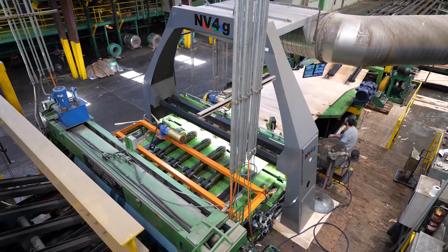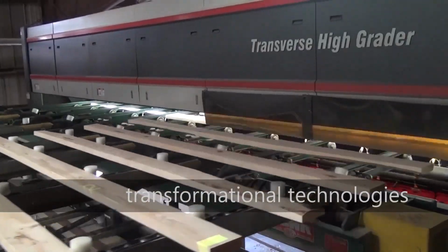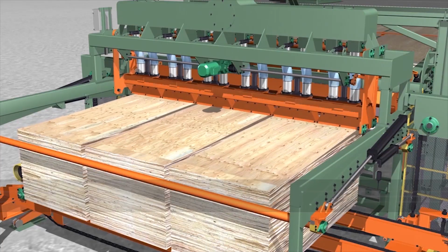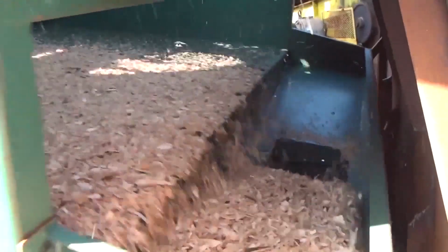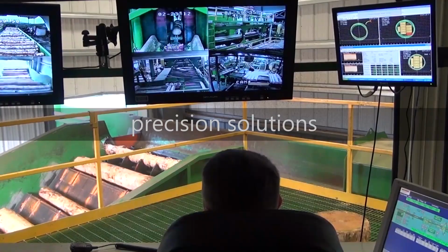USNR is a global leader in supplying the technical know-how, equipment, software, and automation technologies that processors rely on to efficiently transform wood into lumber, plywood, chips, fuel pellets, and more. Modern sawmills are incredibly high-tech.